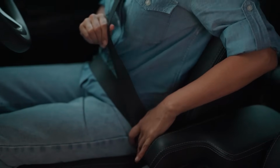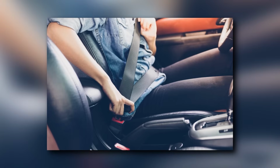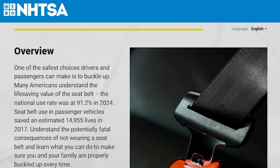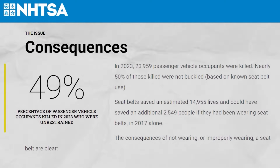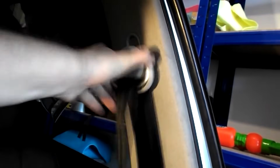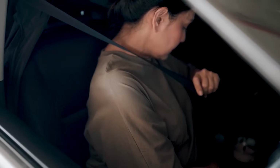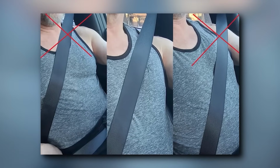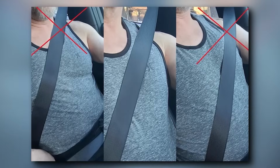This is more than just comfort. A poorly positioned seatbelt can increase the risk of chest or neck injuries in a crash. According to the NHTSA, proper seatbelt fit reduces the risk of serious injury by almost 50%. This feature is especially helpful for shorter drivers or anyone who shares a car with people of different heights. Once adjusted, the belt should sit snug across your chest and flat over your shoulder, never across your neck.